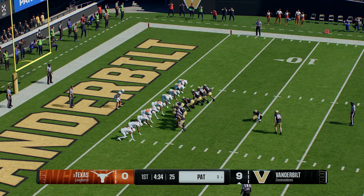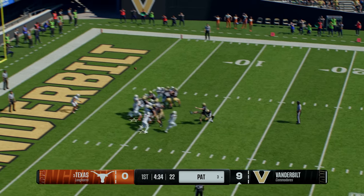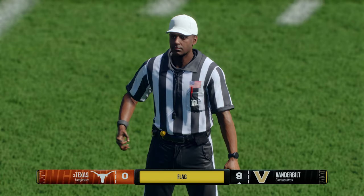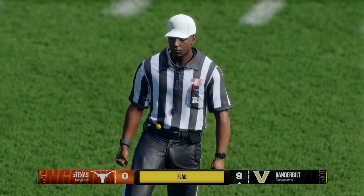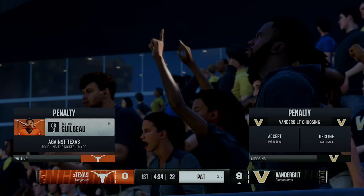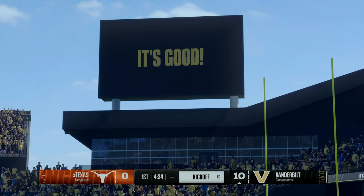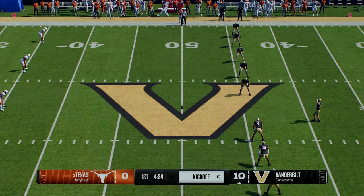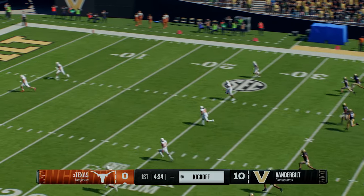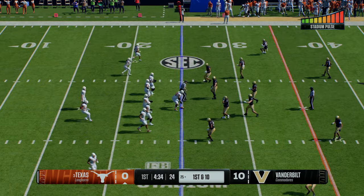So they'll try to add to the lead now with a PAT. And the kick is up and good. They tack on a point to their lead. Pretty easy call for the head coach. He will accept that penalty, of course. Kickoff team is on the field. Let's see if they give the returner a chance to bring this one back. That one sails out of the back of the end zone for a touchback.